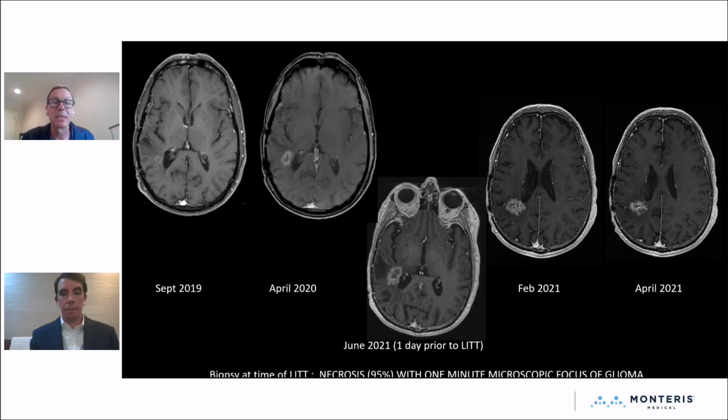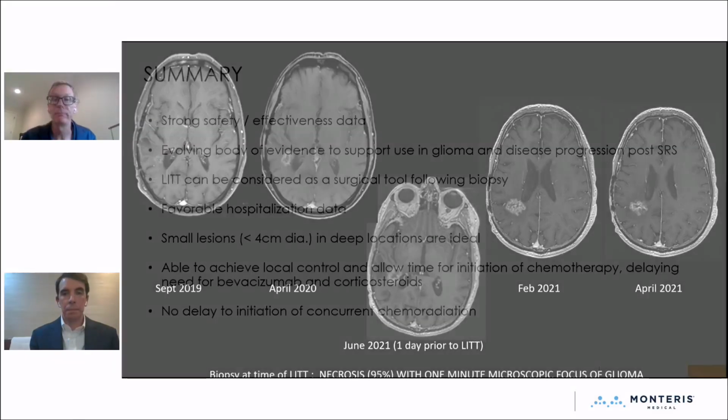And the biopsy at the time of the procedure showed predominantly necrosis with one small fragment of glioma. We have not initiated any additional treatment since the LITT procedure, with the impression that the LITT took care of whatever tumor there might have been in that lesion.